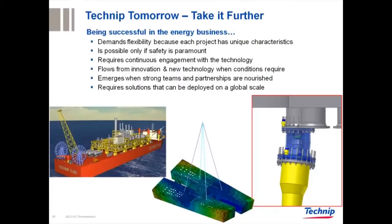What we at Technip understand is that when we design things, especially for the oil and gas environment, you never do the same thing twice. Flexibility is absolutely important because every problem we face is unique. So even though it may look alike, it's not. And we need tools like Abaqus and other tools of Simulia to help us modify every design we do in order to optimize it. And that second bullet is one of the key drivers: to keep it safe.